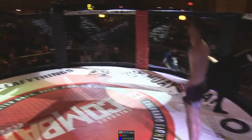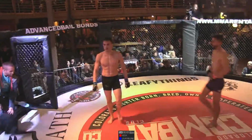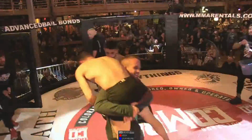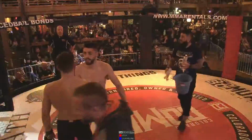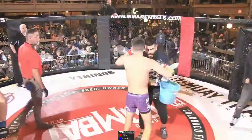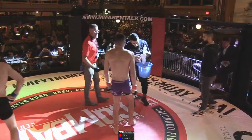Your winner by second round arm triangle, Bobby ZIEHFREUND. It was just a matter of time. Vega kept reaching over the head and kind of giving him that option, and he was controlling lower half, but eventually Bobby was able to knee slice through and find that. It was great work. He didn't overrush anything, didn't put himself in bad position, and was able to find the finish. That's what you want to see from these young guys.